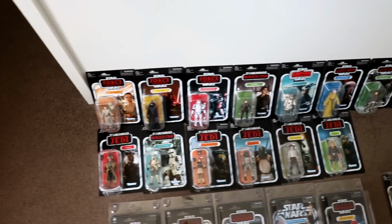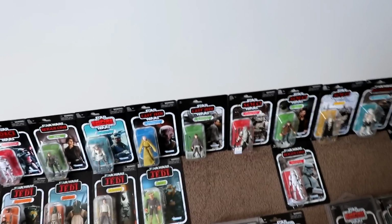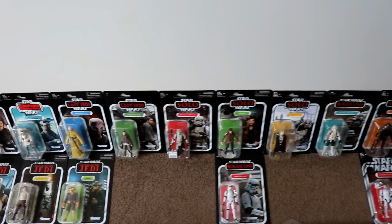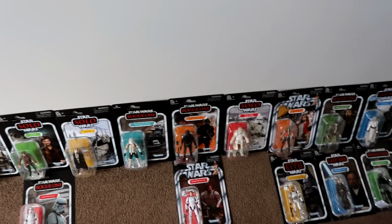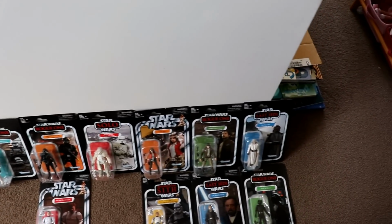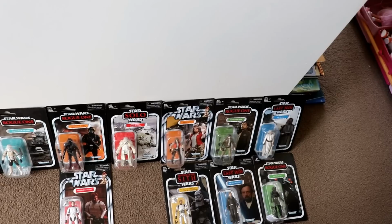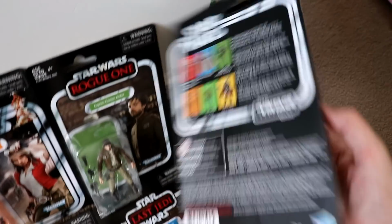That is wave 1 across the top there. It ends at Snoke, and then onto the 2 exclusives, the Rey and the Mynock Trooper. Come across to wave 2 of those 4, and then wave 3. These guys right down to Luke at the end there. That's VC 130. We'll have a little look at the back of him.